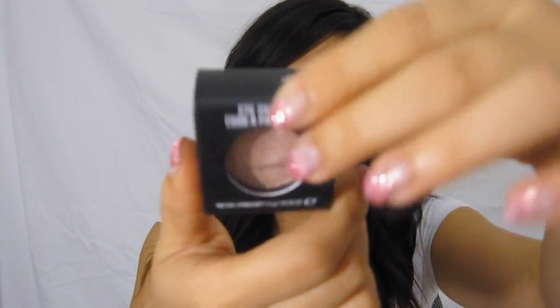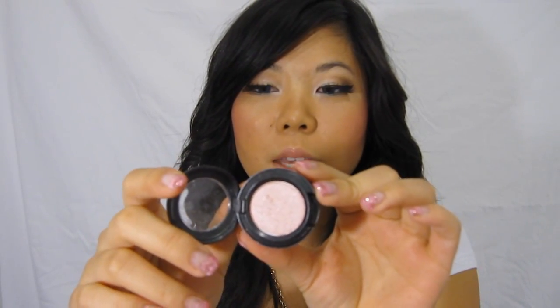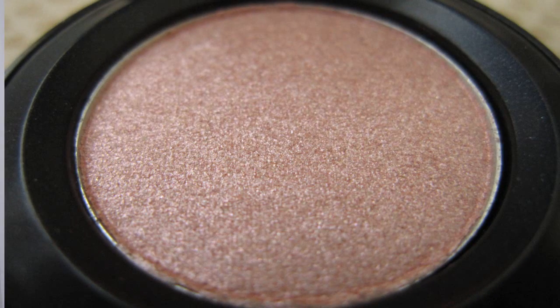The first one I got was Bouquet. This is from the Rose Romance collection, and it's a frost finish. And here's what it looks like. I have pictures of this. I kind of like it, but not so much.